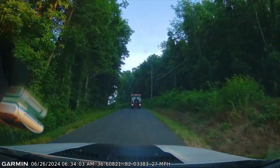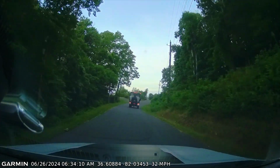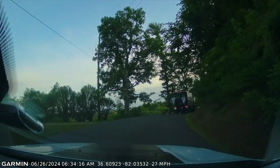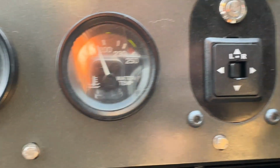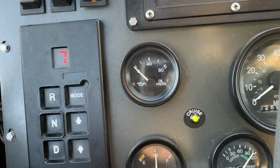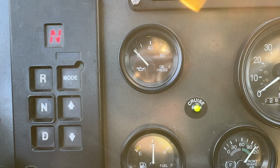I called around and I was kind of surprised at the number of shops that wouldn't even touch this truck. One, because they said it was a motorhome, and two, the other ones didn't touch military trucks. But I did finally find a shop that said they would work on it, so I took it over to them. And as you can see, we are not even up to operating temperature, and we go to 0 on the gauge. Give it a little juice and it'll come back up.